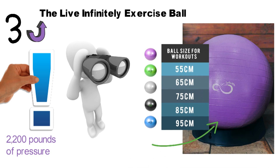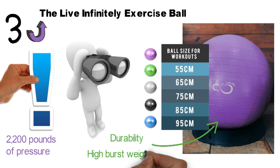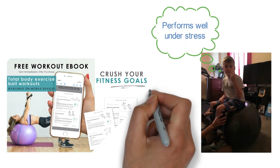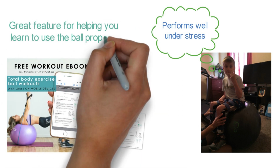In its review, RunnerClick liked the durability and high burst weight rating of the Live Infinitely ball, even though it carries only an average price point. This ball stands up well to rough workouts, according to one Amazon reviewer, and performs well under stress. The ball ships with a detailed exercise ebook, which Empower Moms says is a great feature for helping you learn to use the ball properly.